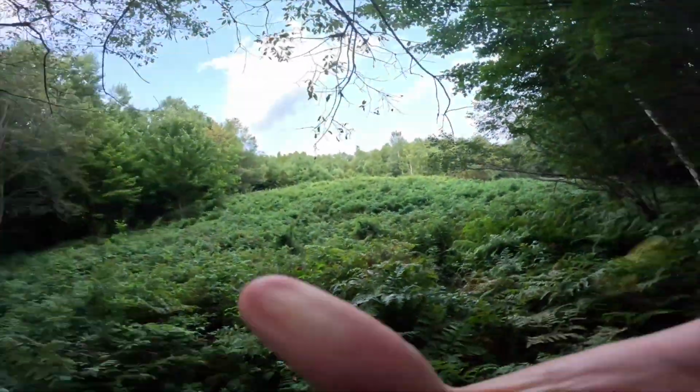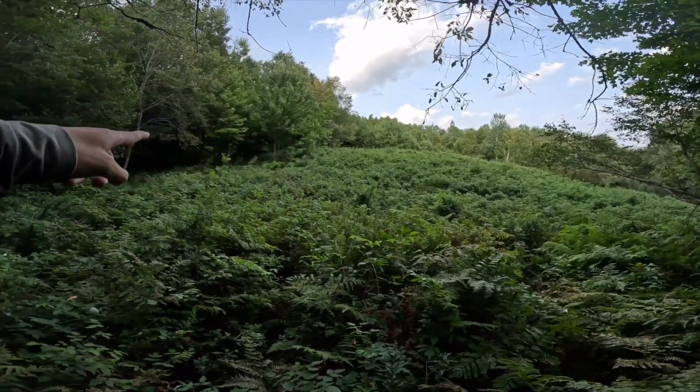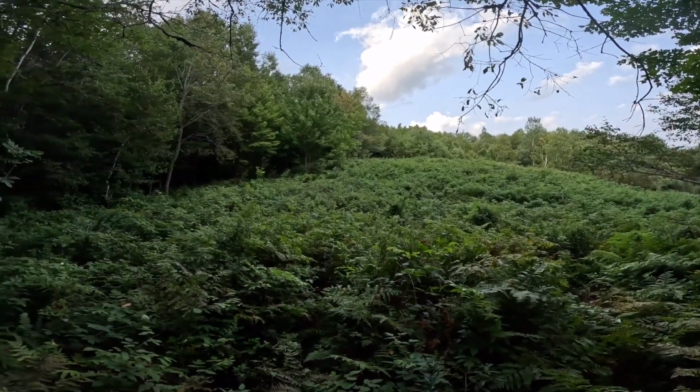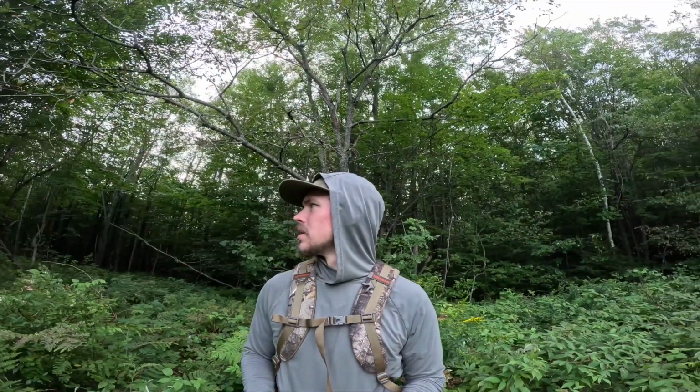You can already see all sorts of sort of darker lines throughout the shrubs. Those are usually bear, deer, sometimes moose, but I guarantee it's bears too. They sort of tunnel through all this grass, getting the berries. I mean, honestly, this would be a great spot for a tree stand. I'd almost want to be up in this darker timber though.